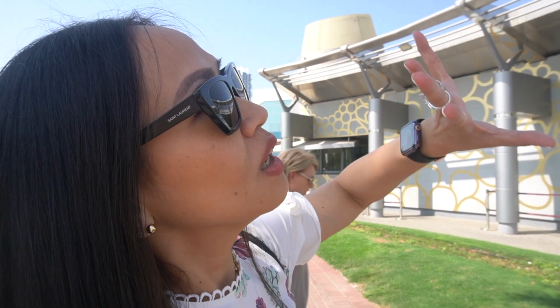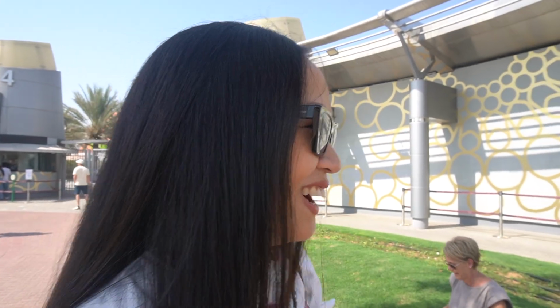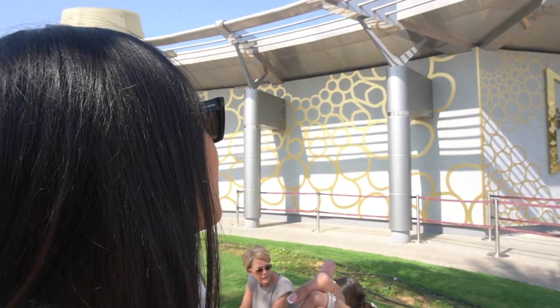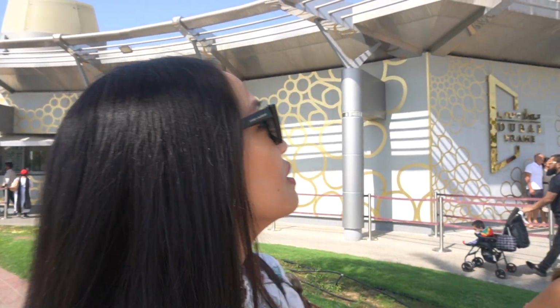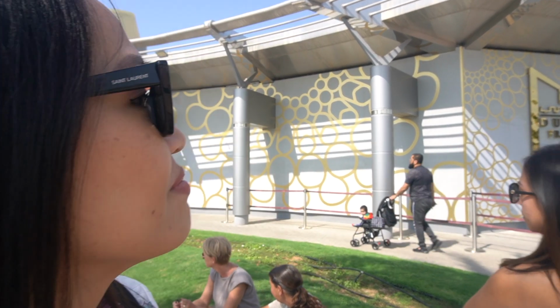We are now here at the Dubai Frame, and we chose not to get in because we only have limited time. We just really want to see how big the frame looks. It's about 50 dirhams, their currency, to get in. It's open until I think 9 p.m. or something, so you guys should check it out.